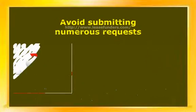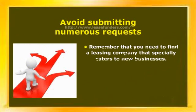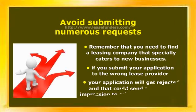Avoid submitting numerous requests to different equipment leasing companies. Remember that you need to find a leasing company that specially caters to new businesses. If you submit your application to the wrong lease provider, your application will get rejected, and that could send a negative impression to other potential lenders.